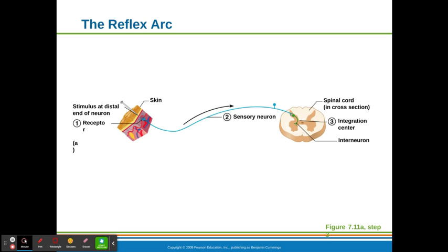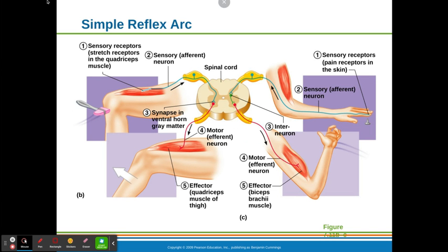to the gray matter of the spinal cord, where we have an interneuron, in this case representing the integration center. And then that's going to send a message to our motor neuron, sending a message to our effector, in this case being skeletal muscle. Now, what is really interesting about reflex arcs is that if they are pain associated, your body will react before you feel the pain. This one shows the pinprick in your finger, or your hand on a hot stove example. So your body will react before you actually sense that pain. It takes the brain longer to comprehend pain than it does for you to have a response to that.